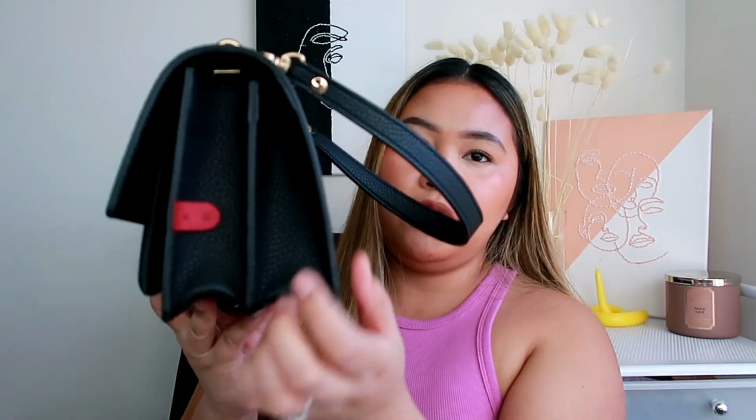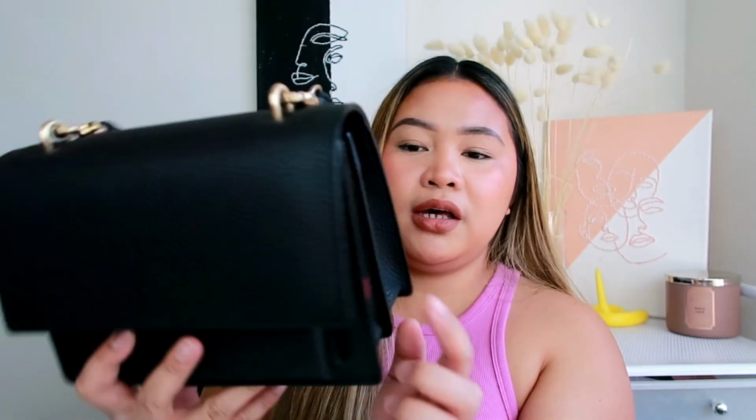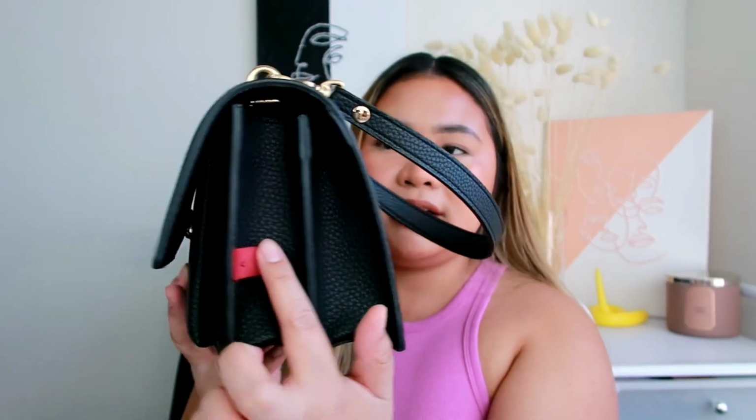So anyways, the name of this bag is Eloise satchel, I believe, and I got the black one, of course. They have their logo on the side, which is AR, meant for Angela Roy, and this red tag. I honestly love this bag. There are two big compartments here, and a little mini compartment here.